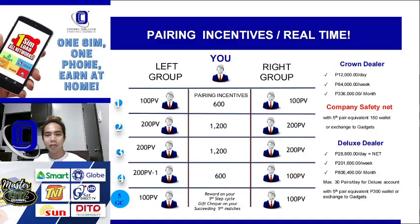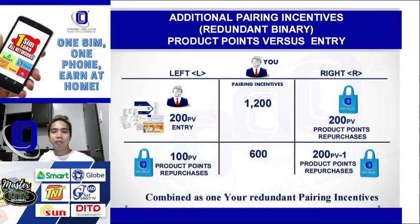You left group, right group, where incentives of 600, 1-2, okay. 600 lang pala siya kapag 100 lang siya. Rewards on your first cycle, give check on your succeeding 5 matches. With 5 pair equivalent 151 for exchange to gadget. Maganda pala sa pairing incentives kasi kapag marami kang pinapasok, malaki din yung kikitain mo.